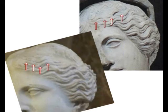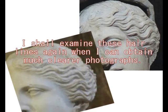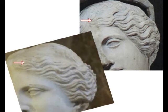What do you think about these hairlines? The hairlines of the Venus are just the same as the hairlines of the standing Buddha or seated Buddha in Gandhara, which I found in the last videos. Okay, anyway, I promise I will examine them very carefully again with much better photographs, and I will try to get them very soon.